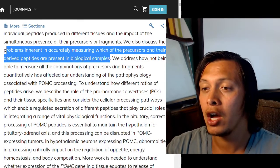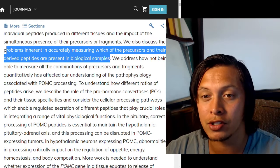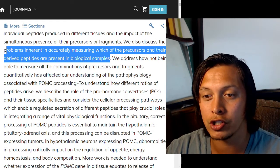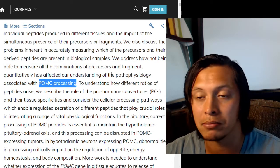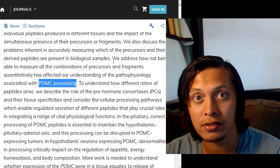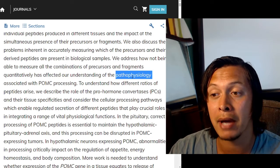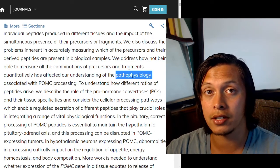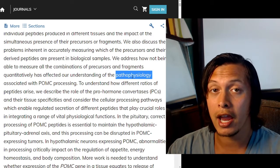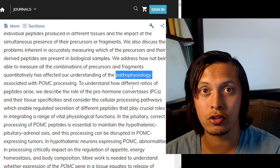So continuing, we address how not being able to measure all the combinations of precursors and fragments quantitatively has affected our understanding of the pathophysiology associated with POMC processing. So here they're acknowledging our weaknesses is going to make it more difficult to understand the mechanisms of the pathophysiology. In a lot of what we do for genetic diseases and metabolic diseases, we try to figure out the mechanism by which those diseases arise.